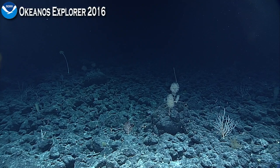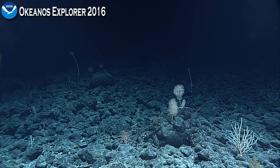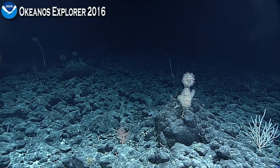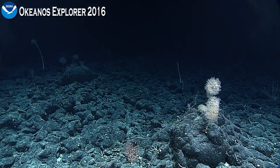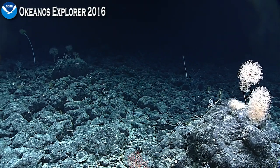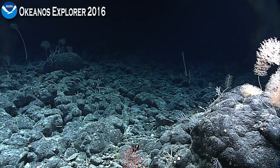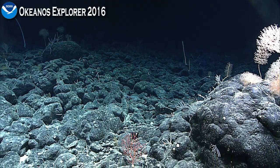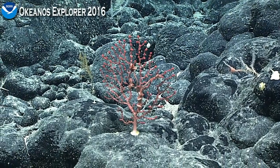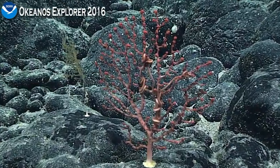So there is that pink coral that's off center that's of interest. Okay, on the bottom of the screen. Yeah, sure. So on to our right are a couple of Chrysogorgia geniculata. Okay, video. Feel free to zoom. And that looks like a bubblegum coral or Paragorgia. So it was not what I originally thought it was.